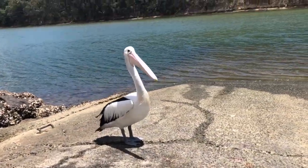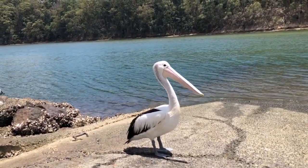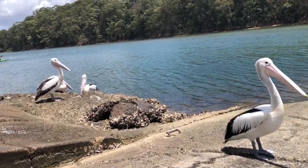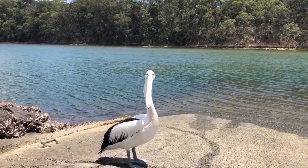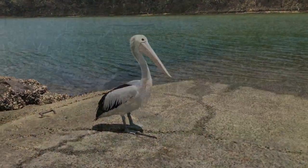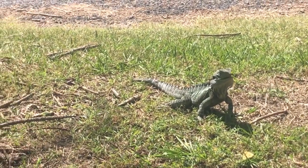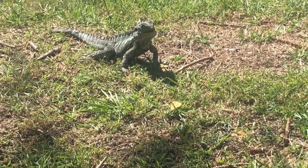Boat ramp was a haven for pelicans. I guess they were hoping to get a feed from some returning anglers. And of course there's these guys. As soon as the sun comes out, they're out and about.